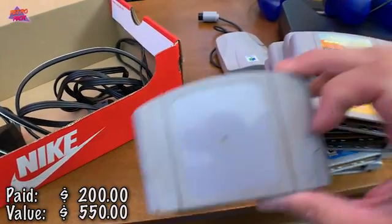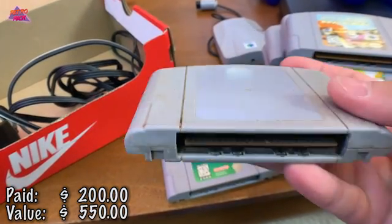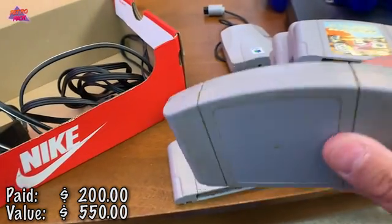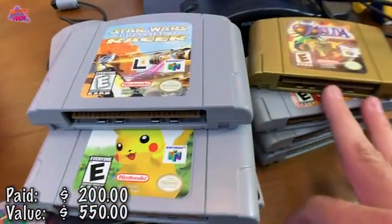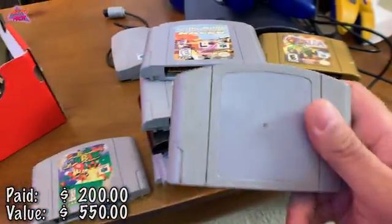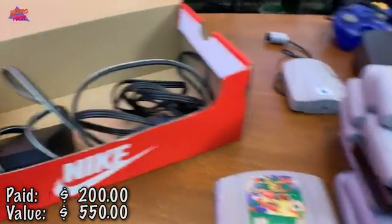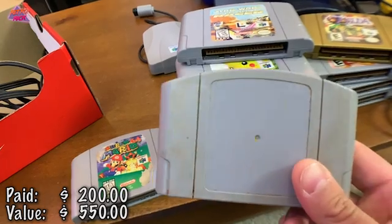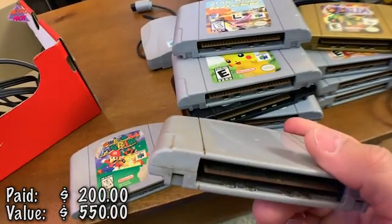And then here is the mystery cart. I told you, what did I tell you guys what I thought this was? Star Fox? I think I said Star Fox. The reason why I said Star Fox is because you have to think about a couple different things. These are quality games. This person had really good taste, and I'm trying to think what games are missing from this collection. I want to say it's either going to be Star Fox or 007. Those are my two guesses.